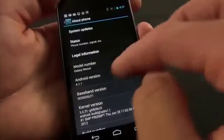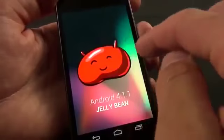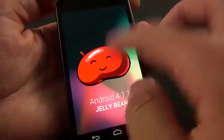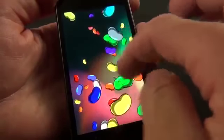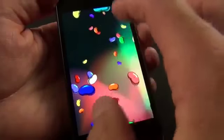Now before I go, I just want to show you the Easter egg for Android 4.1. So if you tap the Android version a few times and then tap and hold, you get a little game here. So you can flick these beans around and have some fun there.